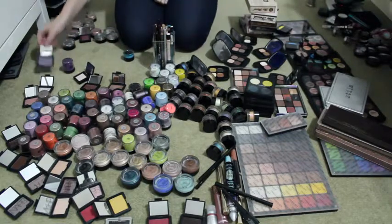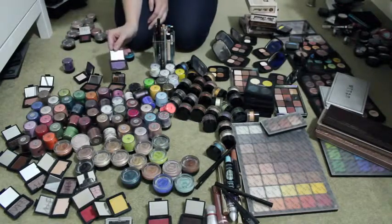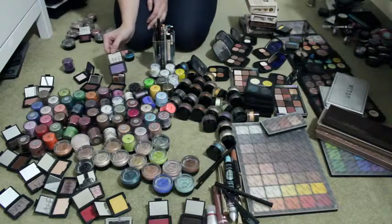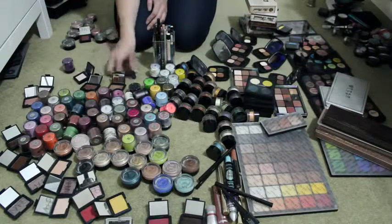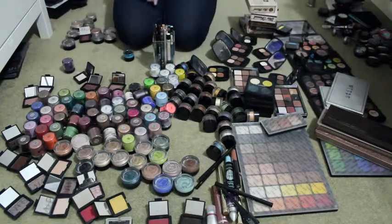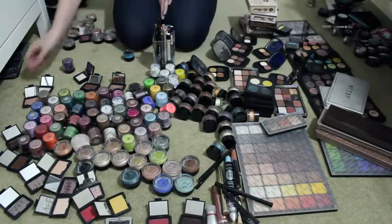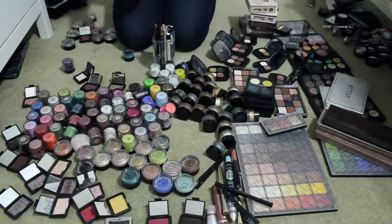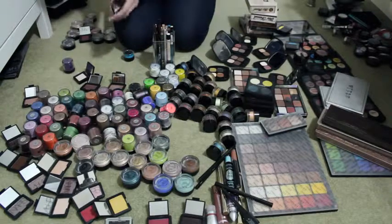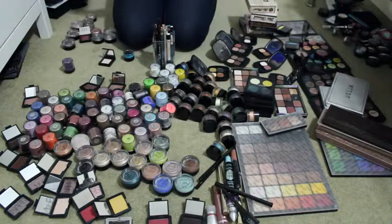Then we have Strata, which was my first ever NARS product. But I just don't think it suits me. I'm going to put that in the giveaway pile. Actually, I'm going to put it in the to try pile. These are so hard to part with, really. They really are, because NARS was the first ever brand that I really invested in. Now this one is a colour called Himalayas. This one is almost brand new, but it is almost exactly the same as Andromeda. Now Andromeda I like the formula of.